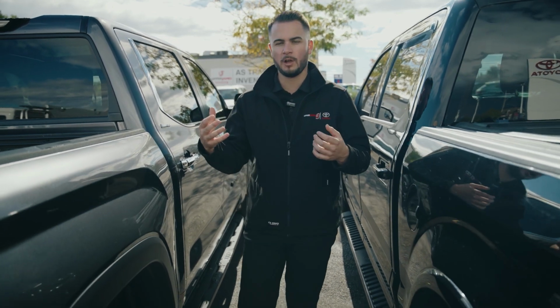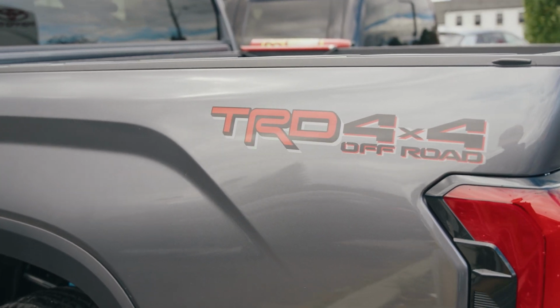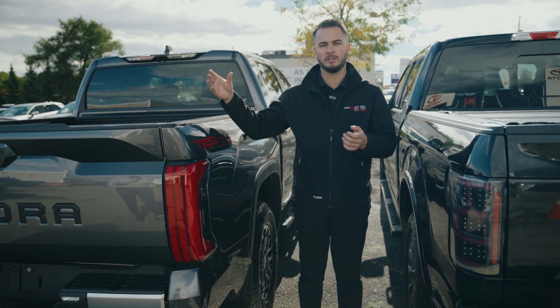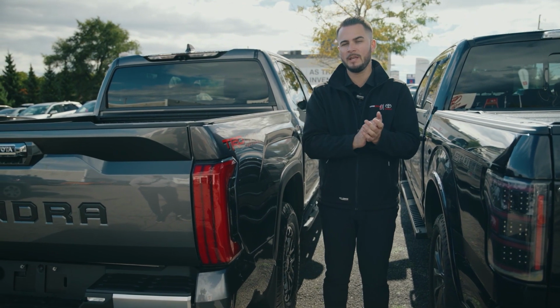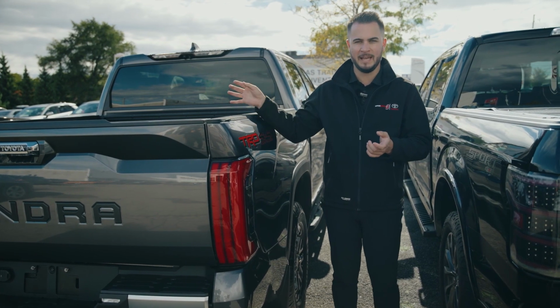Now, taking a closer look onto the beds of both of these trucks, you will see TRD off-road written again on the rear, and Toyota does a very, very good job to emphasize what package you are getting in the vehicle. I'll show you even more small little TRD spots on the inside of the vehicle once we get in there shortly.